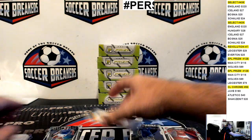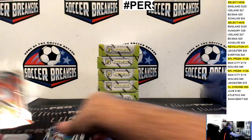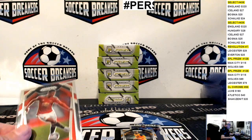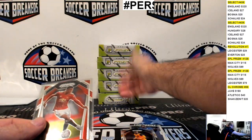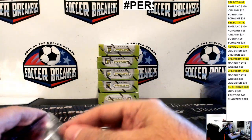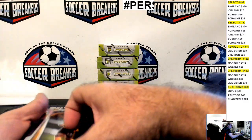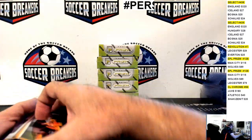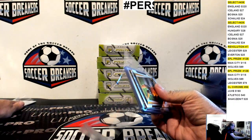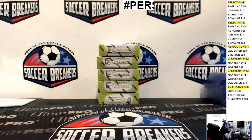Yeah, honestly, I have no clue if this product has a case hit or doesn't have a case hit. And this is the first time I'm ever opening it. These five right here, that's all that's left. Five left, they're 210 a box. So if anybody wants any, just let me know. You get basically one auto and one card numbered to 28, and then a couple base cards and an insert and a silver.